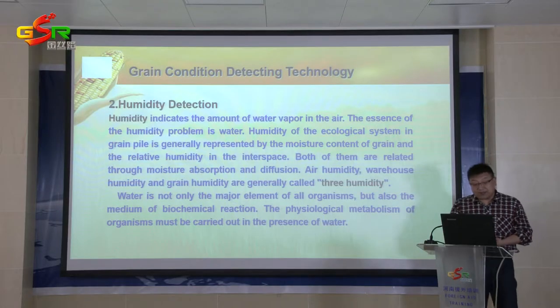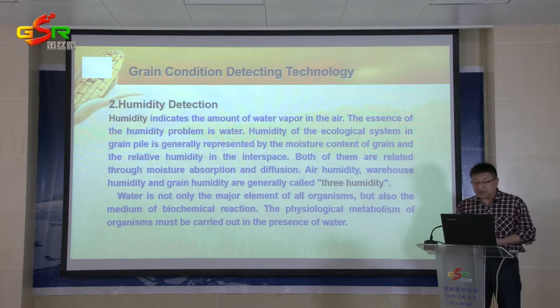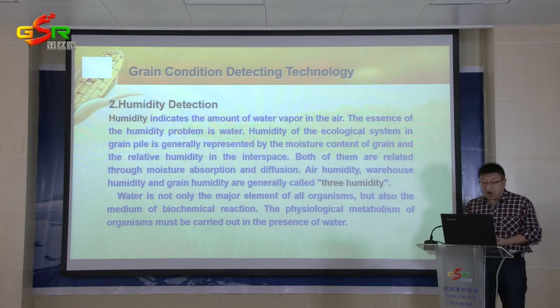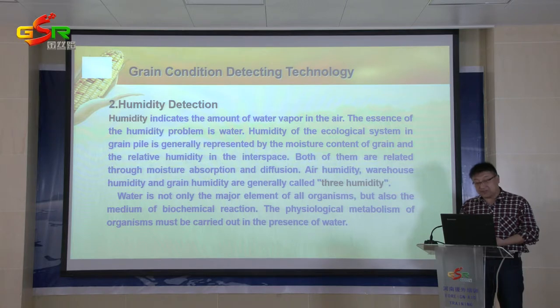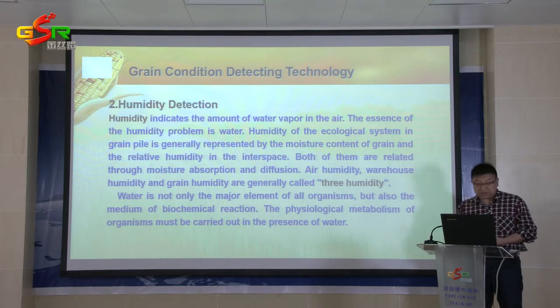Water is not only the major element of all organisms, but also the medium of biochemical reaction. The physiological metabolism of organisms must be carried out in the presence of water.